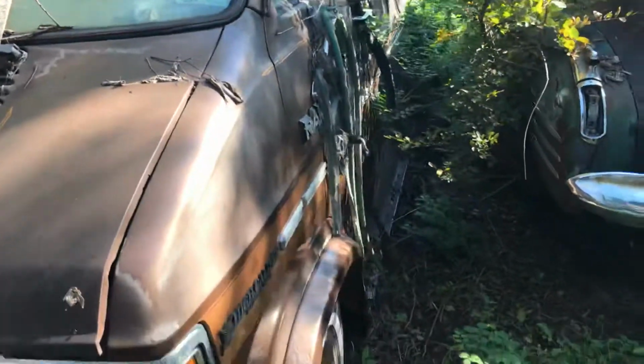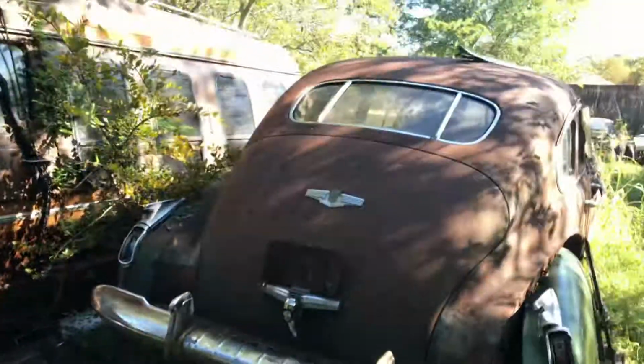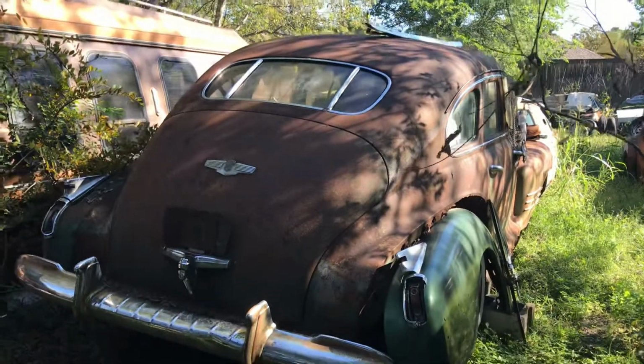Now here's the tail end of that 1942 Caddy 63 series, which is a fastback. And looks like you got a new fender there, yeah?